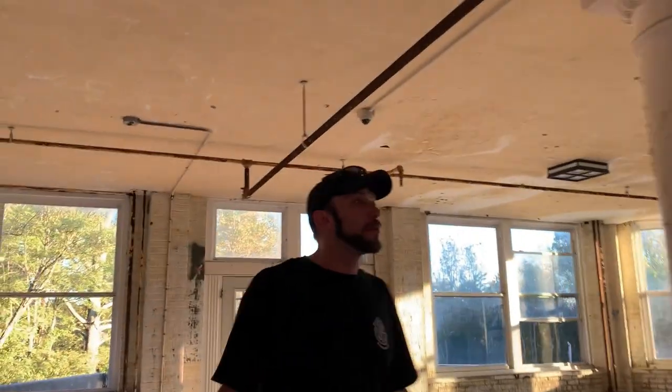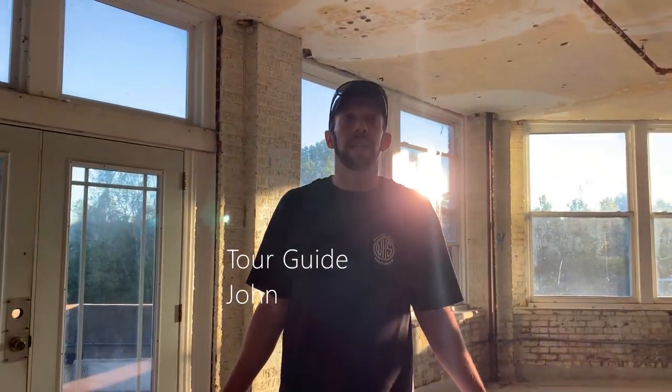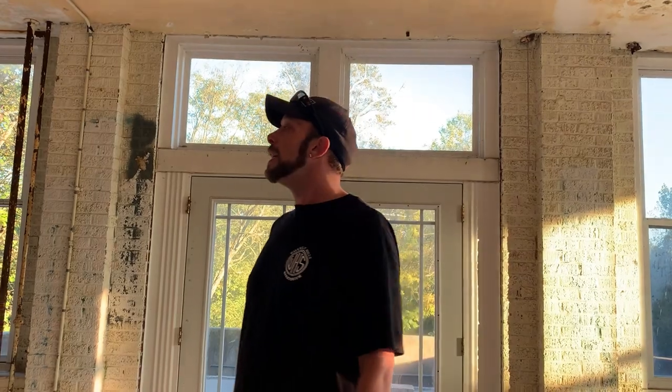Okay. This room used to be the chapel. This was open on Sundays for anyone who wanted to come to worship services. This was also a common area that would be used for patients who wanted to visit with their families, who were well enough to come down.